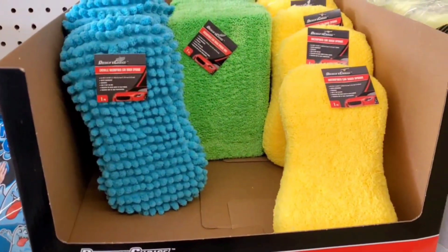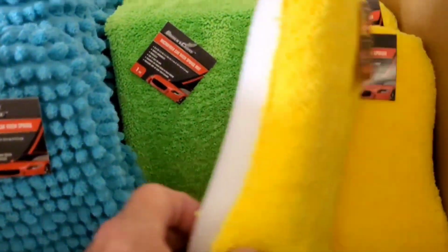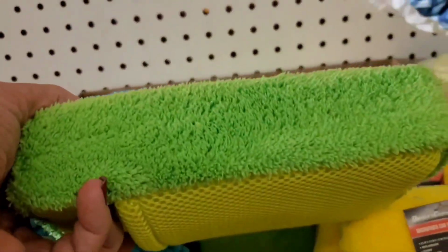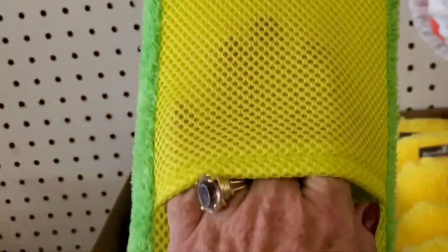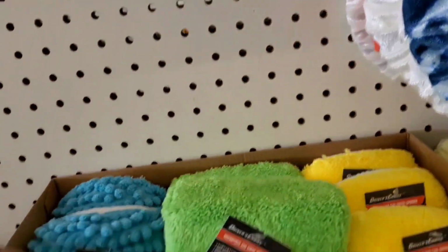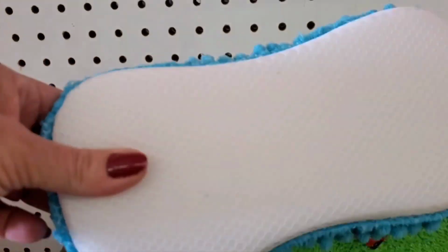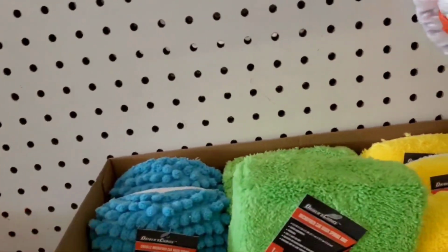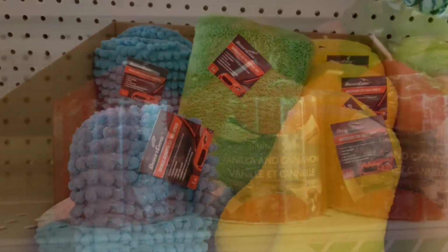We're in the car care section. Driver's Choice has some new car wash sponges. These are new and different. Look at that, you can put your hand in it. Really cool. They also have this fuzzy wuzzy one. Can't put your hand in this one though, but it does have the net scrubby. So those are new at the Dollar Tree.